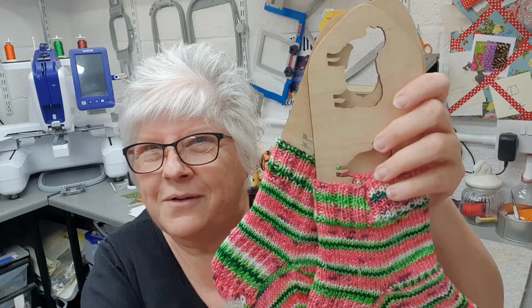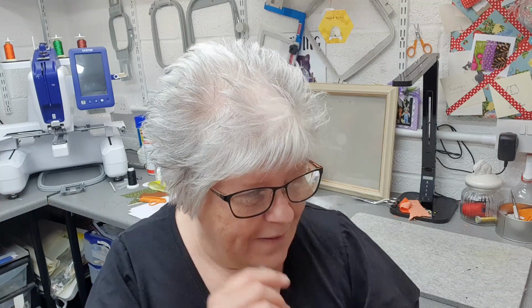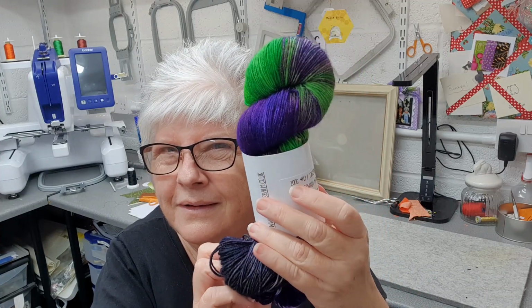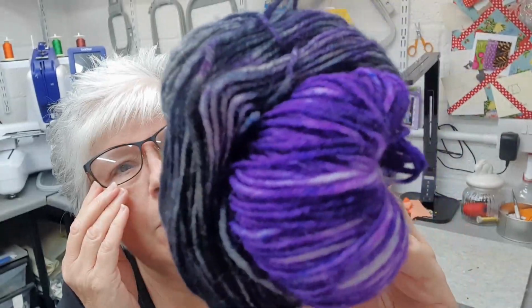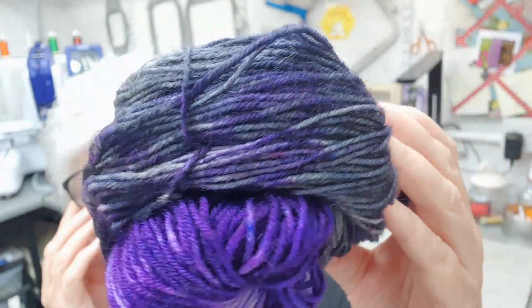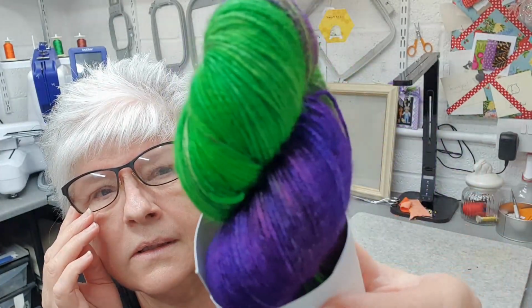There's something stuck on my sock now. So yes, that's another pair of socks to add to my collection. I don't have a lot of socks, but it's growing. So I found out my Halloween yarn, that green and purple, and it's not quite black. Oh, it's got purpley bits in. It's coming up okay on the camera, but it's really nice.